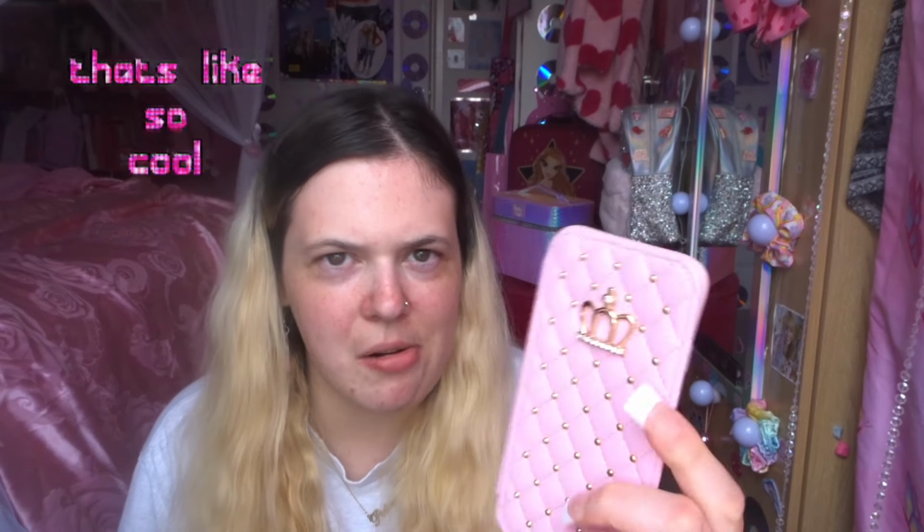Next I have this pink one, and this is my princess. I love it. Got some cards in there too.